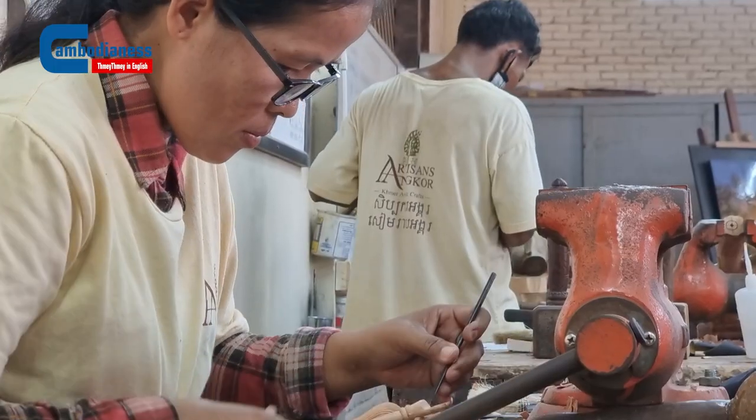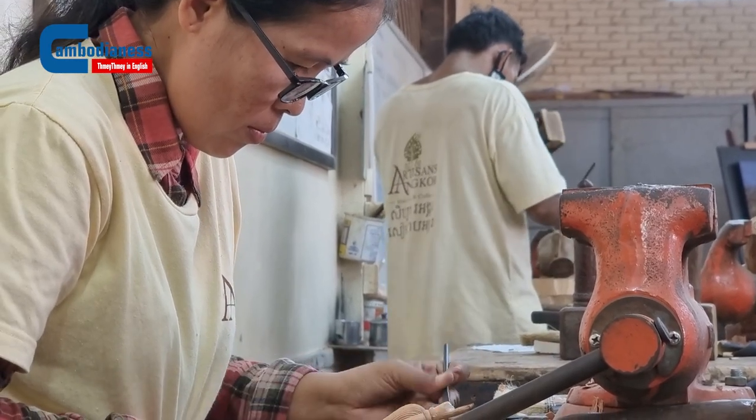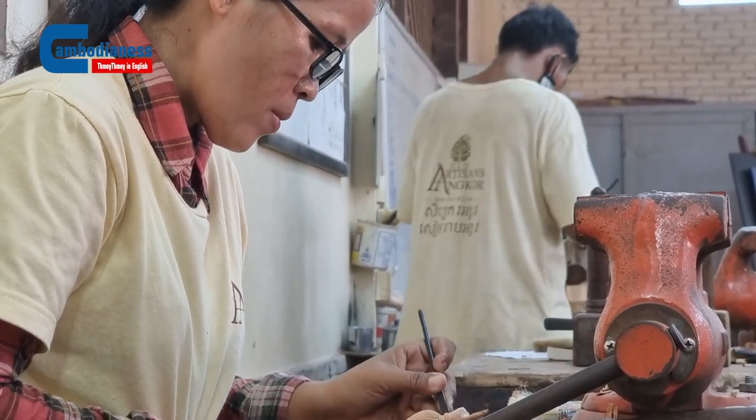Yeah. So they were also restorers from Angkor, maybe from the 1960s during the French colonial era, something like that.